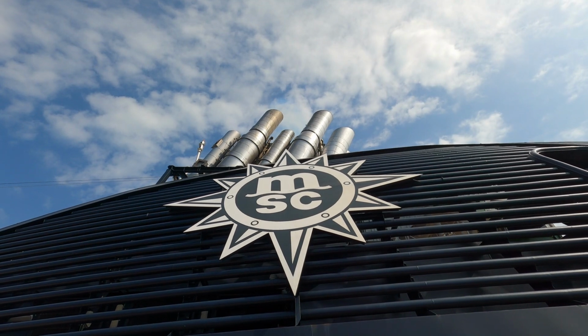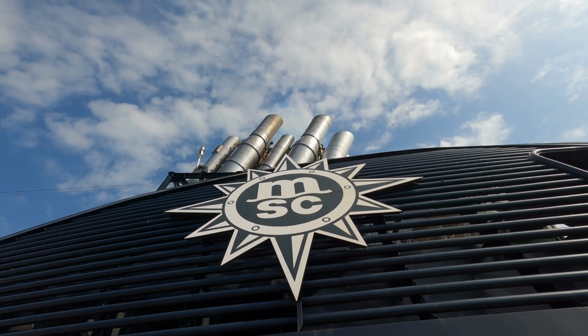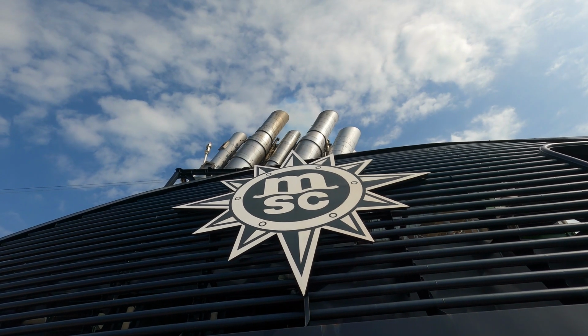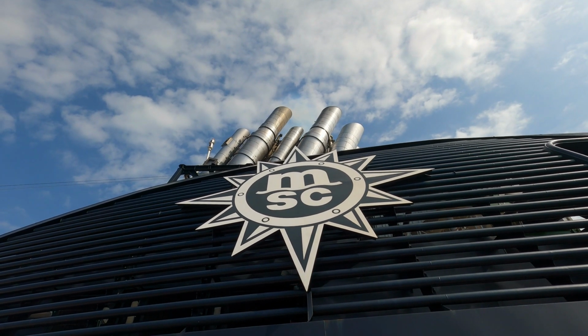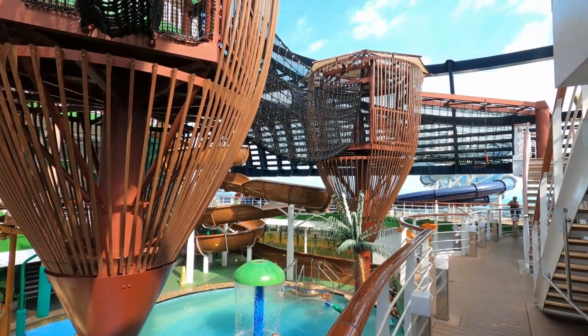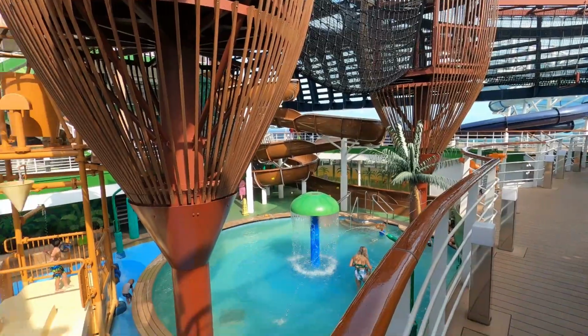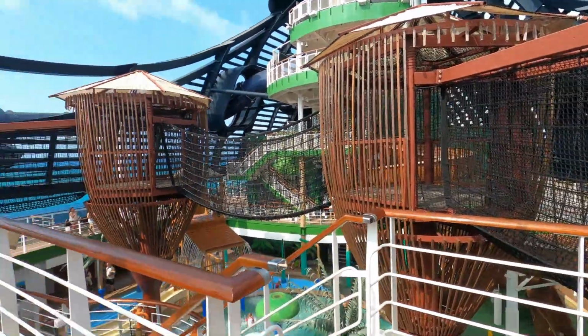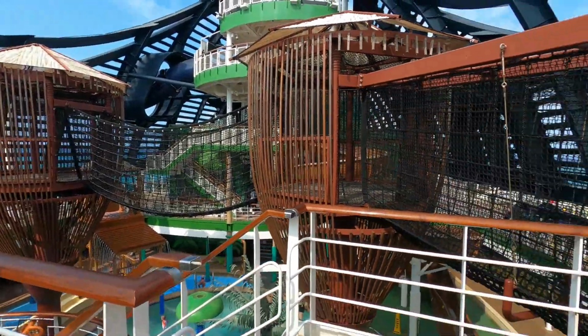I do love this logo, as well as the steam coming up from those big tubes right there, those big pipes. I showed you this area yesterday when there wasn't any water. Now, got lots of water, lots and lots of water here. Alright, let's check out this little walkway here.